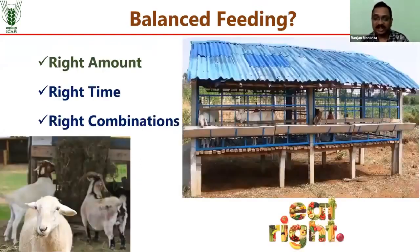Water is the most essential ingredient, and it has a major role in rumen fermentation and every other part. Then in balanced feeding, we have to take into account the right amount, right time, and right combinations. The right amount is essential, but if it is not fed at the right time, it is not utilized as such. And that will help their ruminal microbes to adjust.